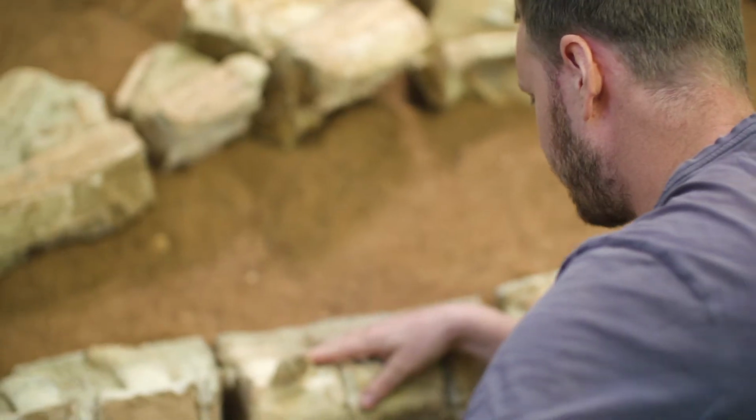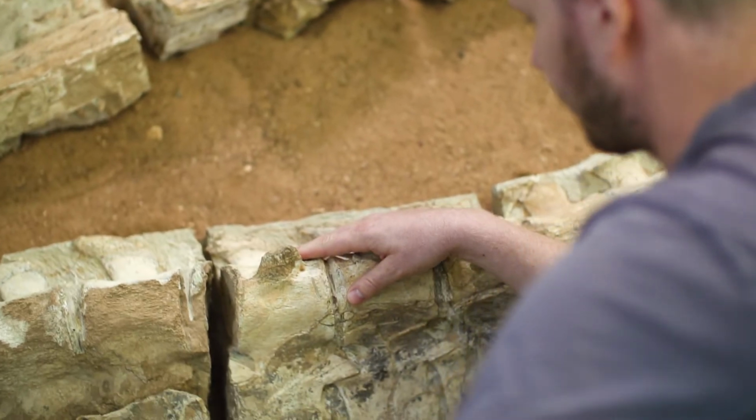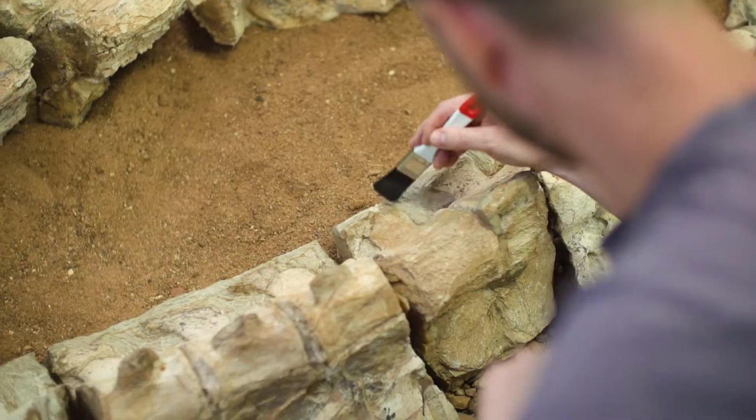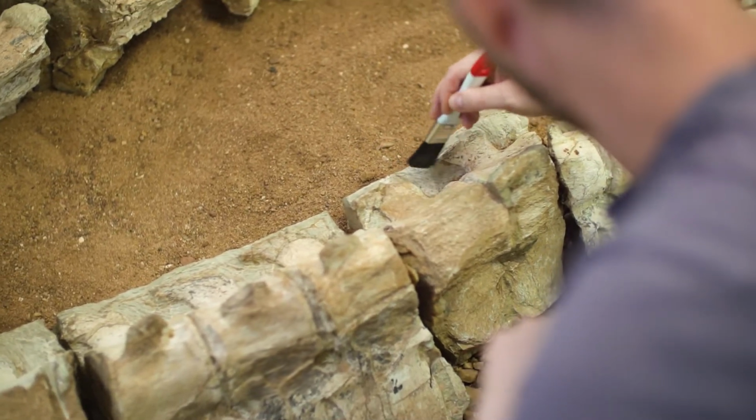Some of the fossils we find here in central Queensland of marine reptiles preserve stomach content. We might find remains of other larger animals, a pliosaur for instance. You might find bones or teeth from those in its stomach.